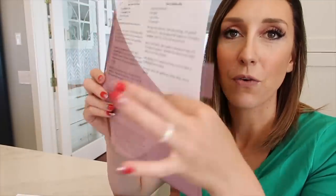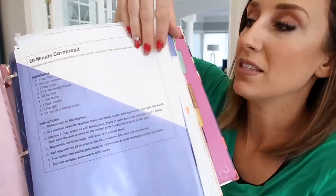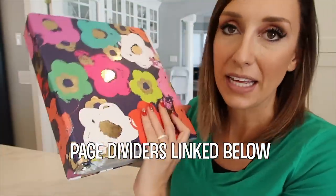One thing that I love are these clear folder tab divider things so that if I need to, I can just toss something in really quick so it still is in its section, but it's tucked away and safe until I get a chance to get around to it. Let me show you a few tips and tricks for marking up your recipes and how to really make this recipe binder work for you.